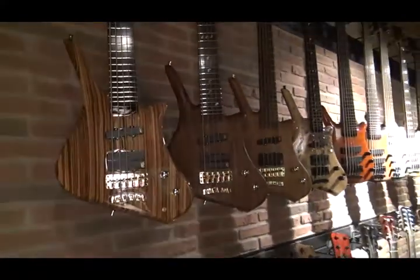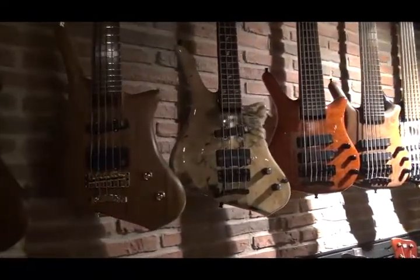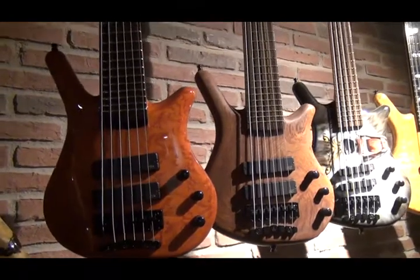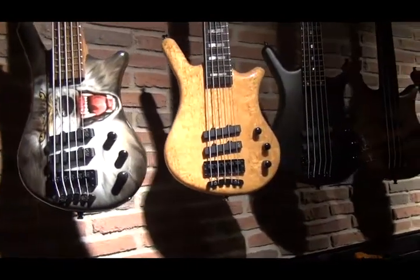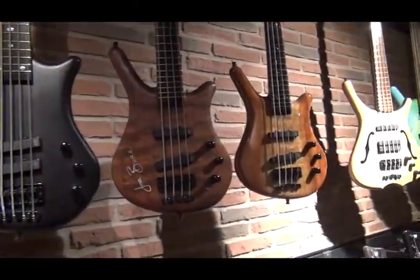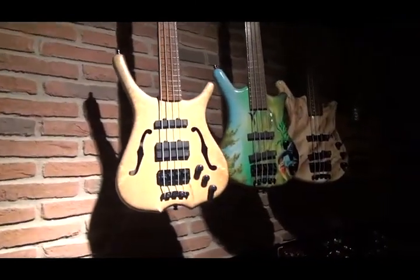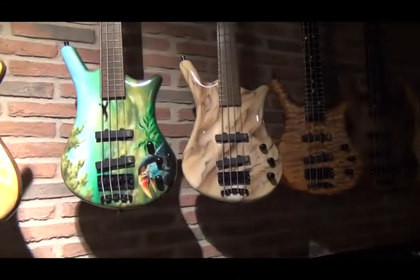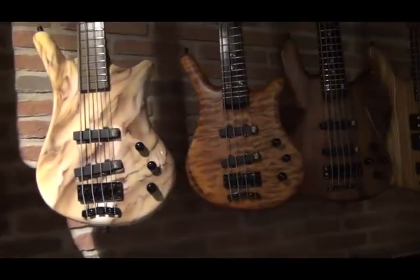We have some dolphins. Beautiful, beautiful custom shop dolphins. Custom shop thumb basses. These are all instruments that have been built here in the custom shop. And now they've just completed this beautiful new reception area where you can come and see all these instruments and play all these instruments.